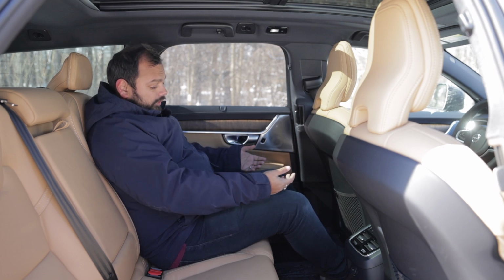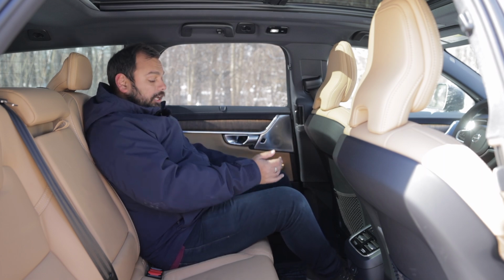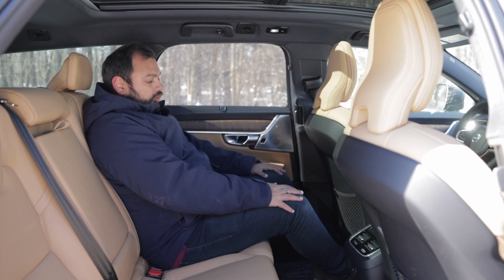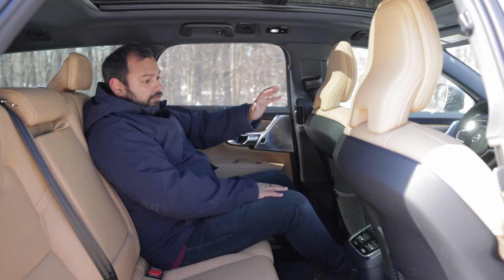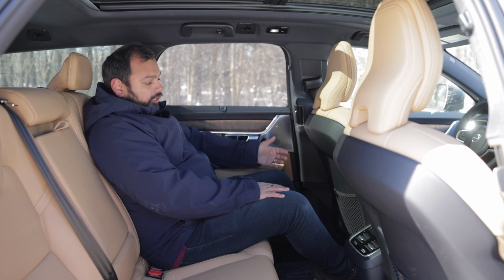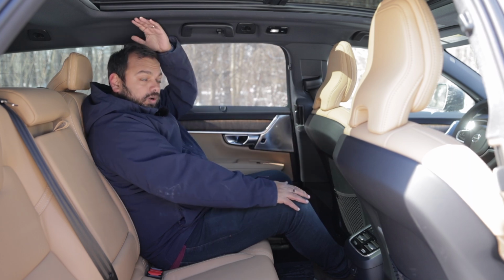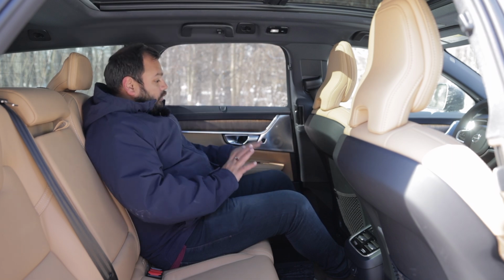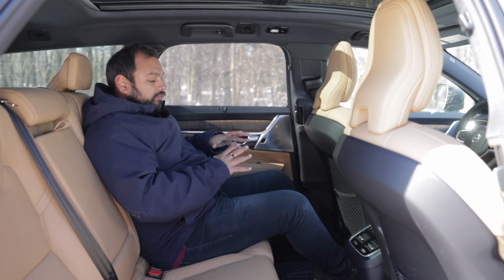As you can see, space is really not an issue. I'm wearing big boots today, but I can easily tuck in the boots under the seat as well. Knee room is not an issue. Under thigh support is good, and this seat is for my height at 5'8", so I have a lot of space. I have a lot of headroom as well. The panoramic glass lends in a lot of light as well, so it's very spacious, very welcoming for the passengers in the back.